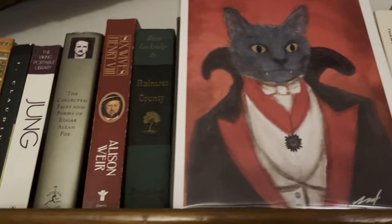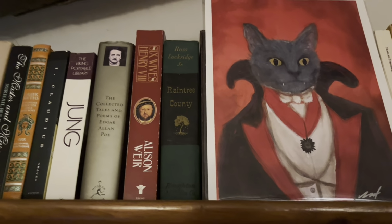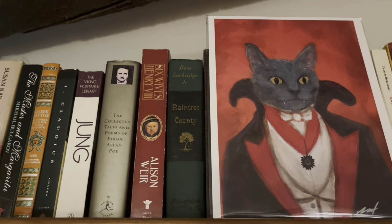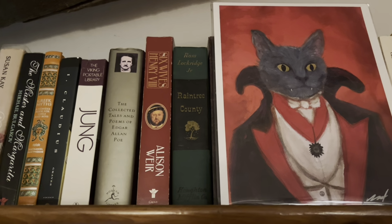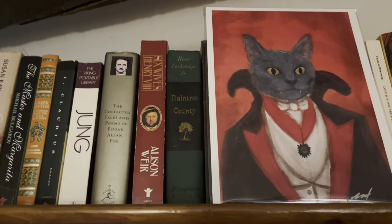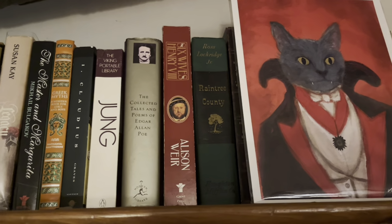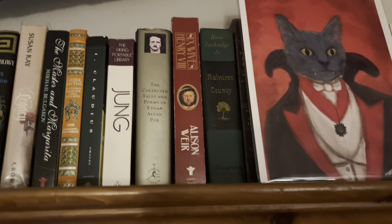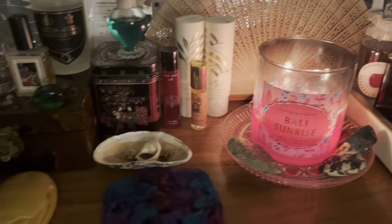I'm just showing you these things because this is part of my space as well, because I spend a lot of time in here, especially this past year, as I tend to get sick so often. I just sort of work from my bed when I'm well enough to. I can't show you all of my books. There's just no time. Maybe someday if somebody wants a bookshelf tour.